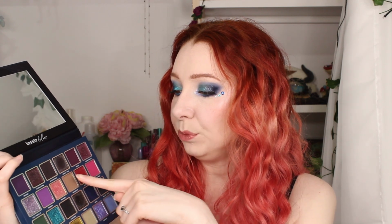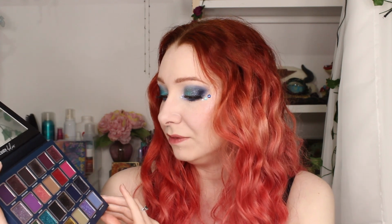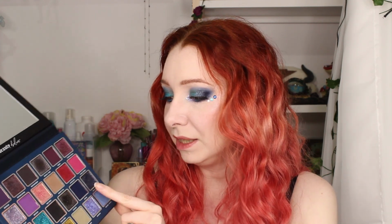So in that other look I did use the 2 brown shades and the black, and what did I use here? These 2 blues. The mattes are really lovely, blendable, you can build them up, the pigment is fantastic. Which one was it? It was that blue today, wasn't it? Or even this one, actually both the blues, I put them on and they were really quite pigmented.